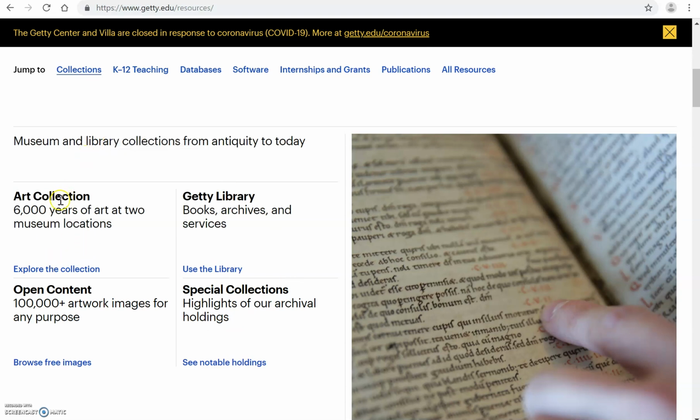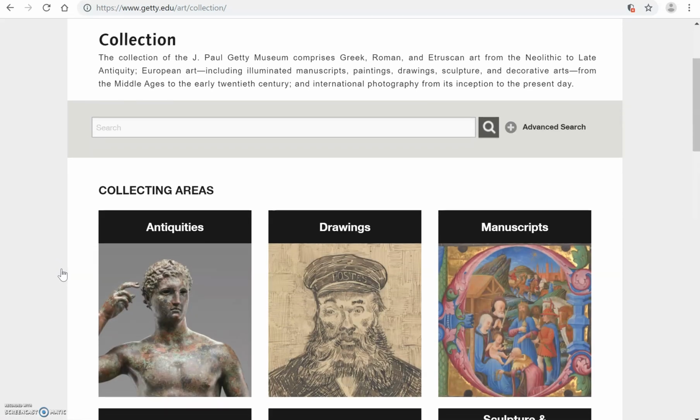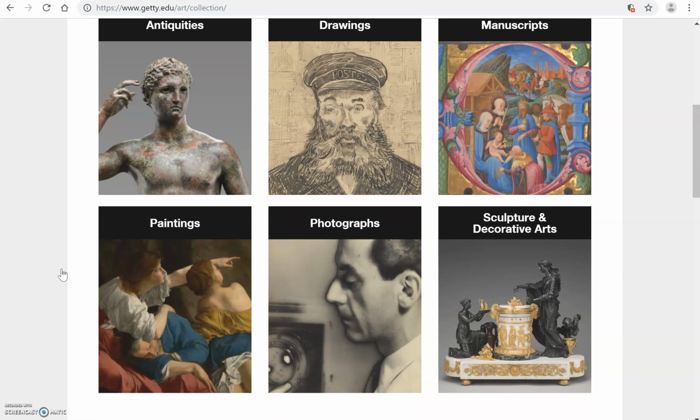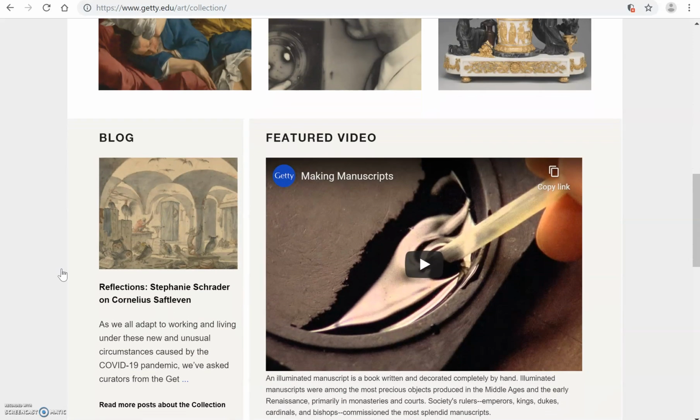I'm going to start over here with the art collection. We're going to go to the art collection, and in the art collection, what they have is the starting points of your sculptures, your photographs, your paintings. They have different layers ready to go.